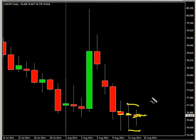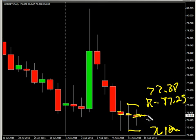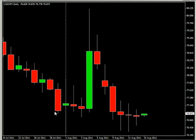Now looking at where this pair could potentially go: up to 77.38, possibly down to 76.12. Look for some resistance around 77.25 and look for some support around 76.25.